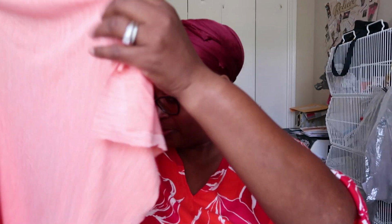And then this one, it'll be something for me. This is so pretty. This is more of a peach. Let me see. Yeah, see, isn't that pretty? That is so pretty. I absolutely love this color. So yeah, there's so much of this. See, it's 60 inches wide. And it's actually a little over a yard.